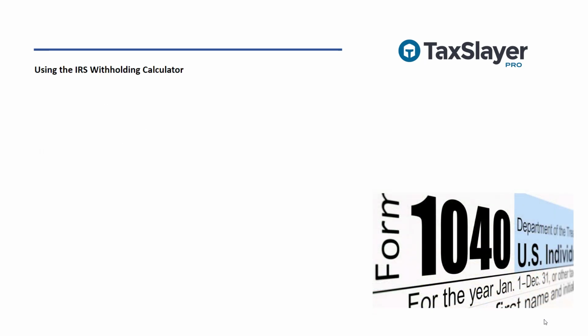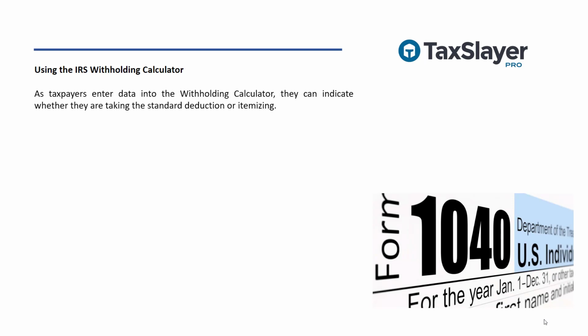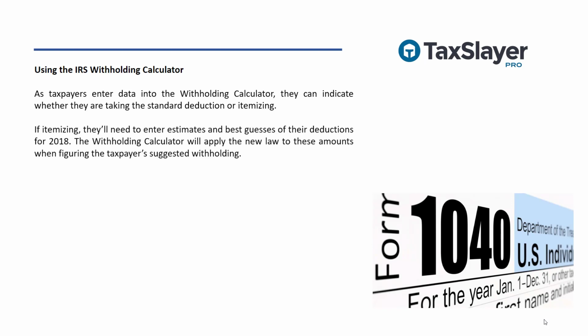Let's talk about using the IRS Withholding Calculator. As taxpayers enter their data into the withholding calculator, they can indicate whether they're taking the standard deduction or whether they're itemizing. If they're itemizing, they'll need to enter estimates and best guesses of their deductions for 2018. The withholding calculator will apply the new law to these amounts when figuring the taxpayer's suggested withholding.